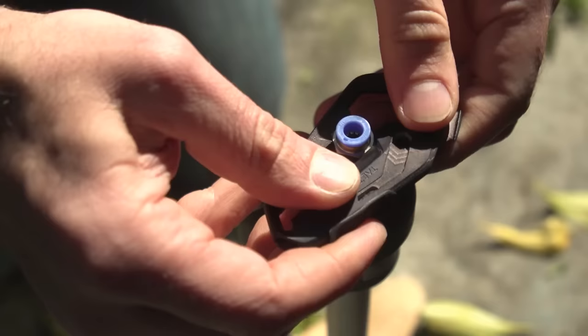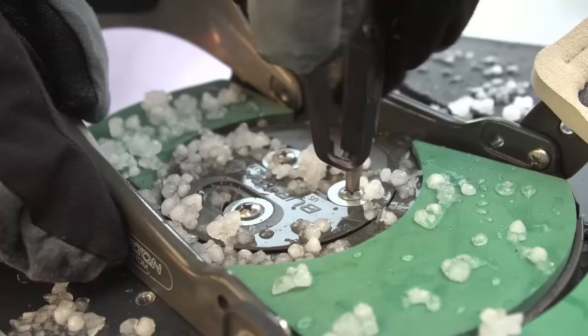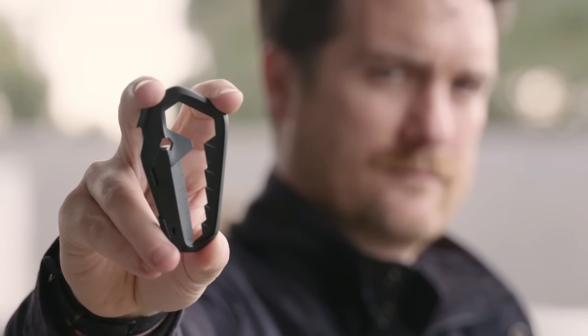The Australian designed, engineered and manufactured Talon Multi-Tool by Tactica. Compact enough to carry every day. Lightweight enough not to weigh you down. Heavy duty enough to get things done. Talon in your hand? Enough said.